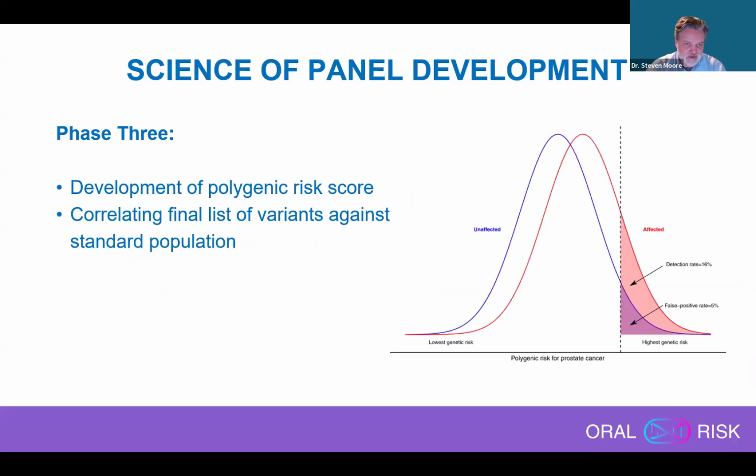This isn't new research. This is actually what's already being used in the clinic for oncology, for example. Shown here on the right, there's a polygenic risk score for prostate cancer. So they're developing this for cancer therapies. And so we're taking the same methodology and we're developing it for your dental clinic. So this is what's called a polygenic risk score. And like I said, we're correlating a list of markers or variants against the standard population to assess an individual's risk.